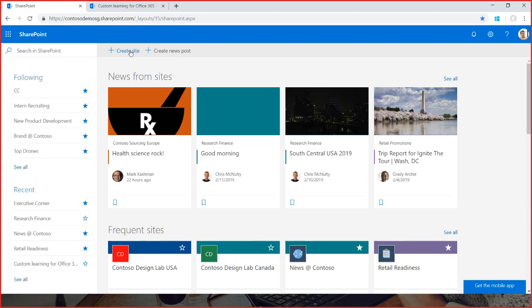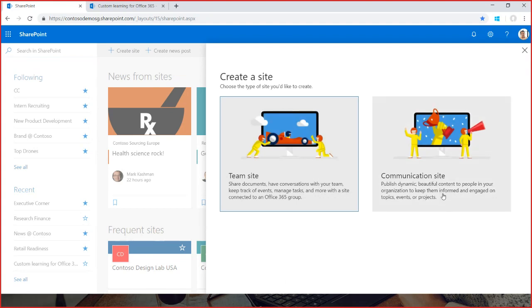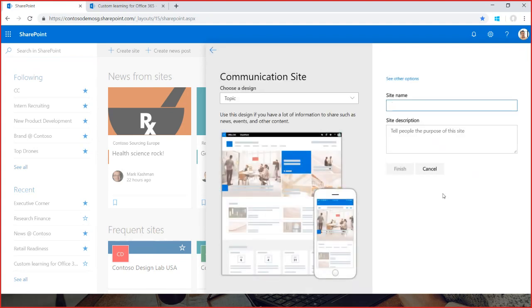Right above the news, I can click Create Site. Create Site lets me choose to create a communication site. And the key capability, the key feature of a communication site is that you can make it broadly available across the organization to communicate to a broad audience.